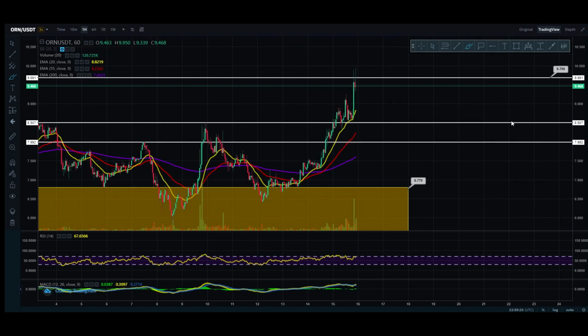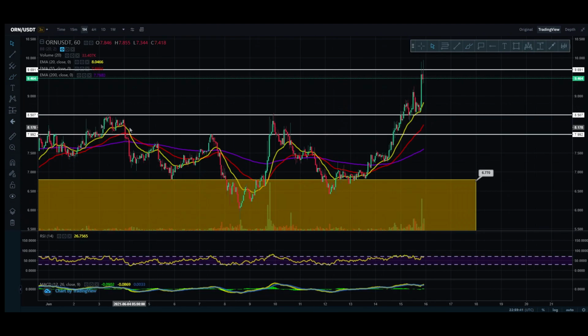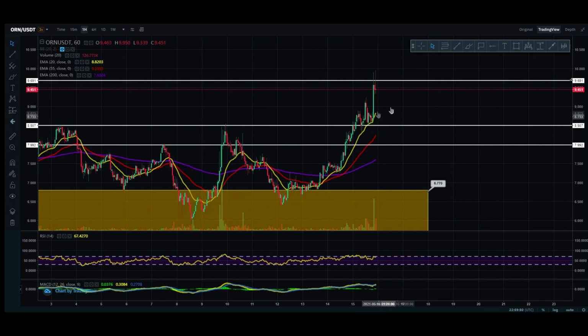But the healthy thing would be to come back to $8.50 pretty much if we bounce off that level, because that is our current support level that we have. That is a strong support level, because that was a strong resistance level before we broke it. As you can see, we got there once, got there twice, and got rejected both of those times. So that is a great place to buy back into Orion, or buy into Orion in general.